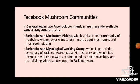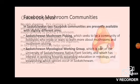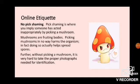And there are many ID groups online as well. Some will have 20 or 30,000 people on it. It's just the ones in Saskatchewan are a bit more local and are a bit less busy. So some online etiquette for you.